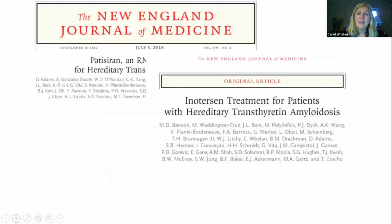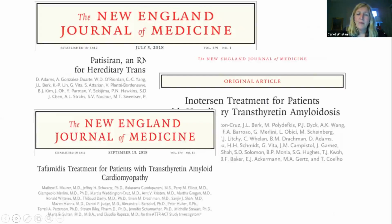And in 2018, prior to that, as I said, there had been really very little in terms of treatment. And then it was a bit like a bus, where you wait for a bus to come along, and then 3 buses come all at once. Within the space of a month, 3 papers had been published in the very eminent New England Journal of Medicine, looking at 3 treatments for patients with hereditary ATTR amyloidosis, with peripheral neuropathy and with cardiomyopathy. So it was a very, very exciting time.